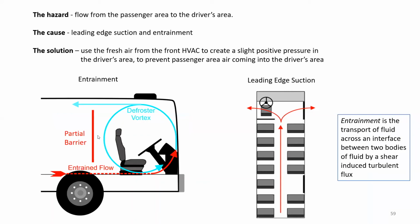Another one of the counterintuitive things in the airflows in buses is what you see on the left. If you have a defroster blower going, for instance, that light blue line is the vortex. It's called a bound vortex. It just sits there and spins. And as it does so, it drags in air. It's called entrainment. That red arrow along the floor, it'll drag that up and into the driver's area, bringing the viral load to the passengers. And that will also occur because of the blowers in the dash. It'll drag air around the front of partial barriers.